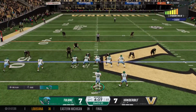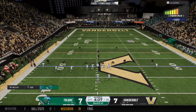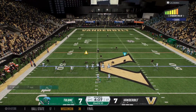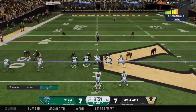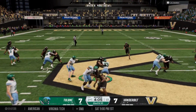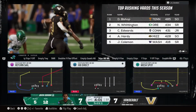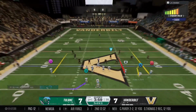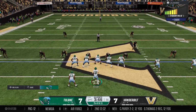They're dealing with a 2nd and long. They'll go with a direct snap. That is a big win for this defense as they were right there as soon as he got the ball. Tulane comes to the line. Lots of work to do on 3rd down.